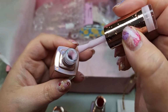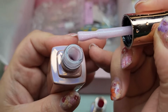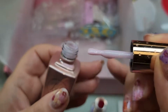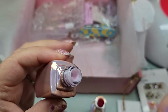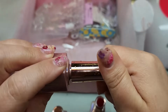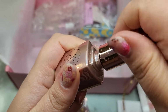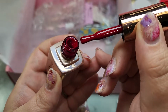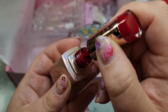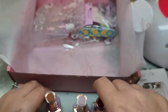Oh, can you guys see the sparkles in that? That's really pretty. And these have a really pleasant smell to it. It's not like a really gross chemically smell. I really like it. Let's just go ahead and pop this red open and look at it as well. Oh, that is so pretty. So I'm very excited to swatch these. Check out the formula. They look extremely pigmented.